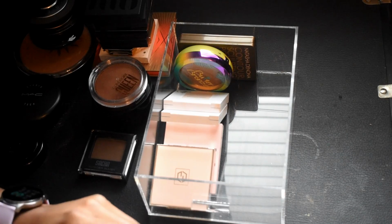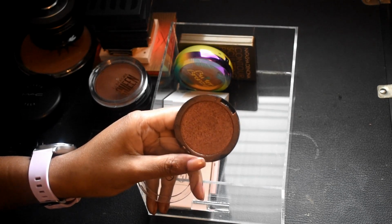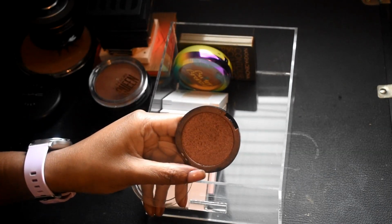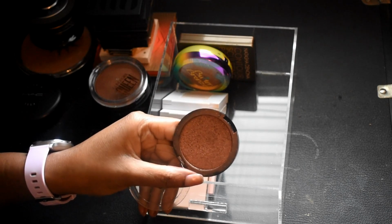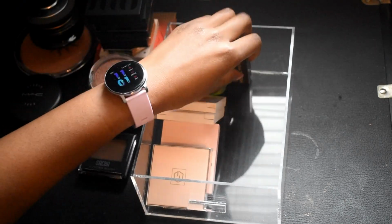Next is an e.l.f. This was a highlighter. It's in Luminous Bronze, but I actually used it as a bronzer. I just used a really big fluffy brush, and it really just blended out the product and applied it in a different manner. This does allow my cheeks to be glowy in all senses of the word, and I just kind of got over the bronzy look when I was using this. I did use this for a really long time this year. As you can see, it is not the cleanest thing in the world, but I do want to get back to using this product. I still want to hit pan in my Fenty bronzer. That is my current goal, but then I will start migrating into some of my other bronzers.